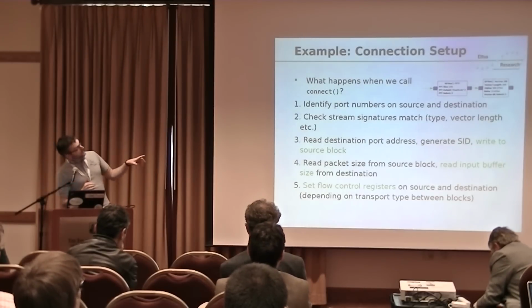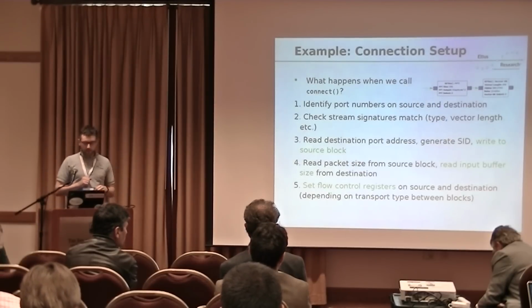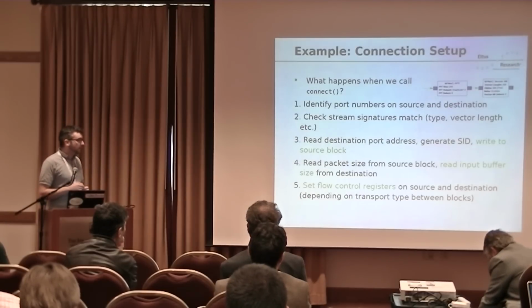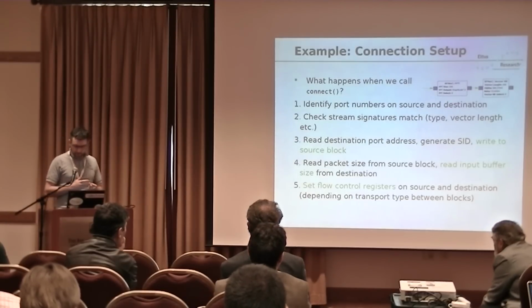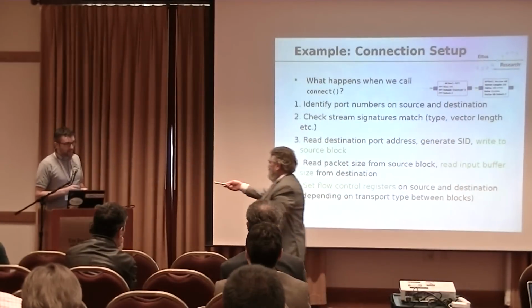And then we figure out that the FFT block streams complex samples in a vector format, and luckily the vector IIR handles complex samples in the vector format. We've even set the vector size. You can see FFT size on the left and vector length on the right.